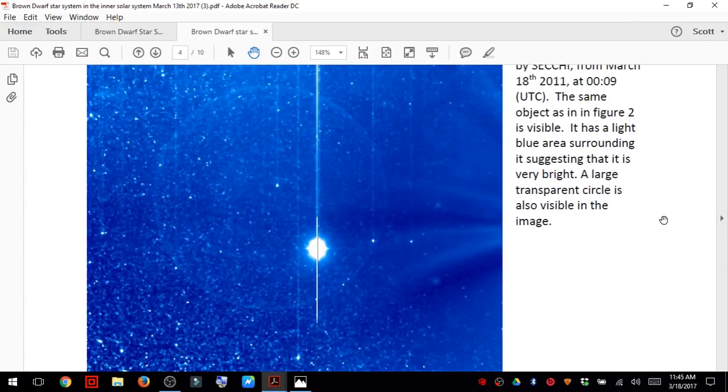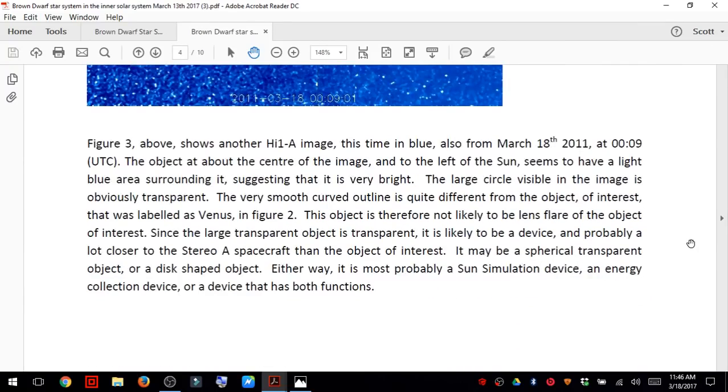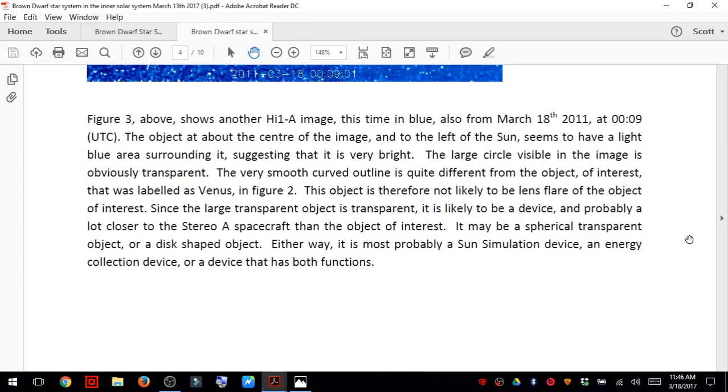So it's easy for anybody to say that this object here, which is supposed to be Venus, but it's not, the intense illumination of this object is creating this big illuminated transparent sphere. Okay, well, we know now that was a complete lie. That was disinformation passed on as being a lens flare in that photograph. Let's back up a little bit here.